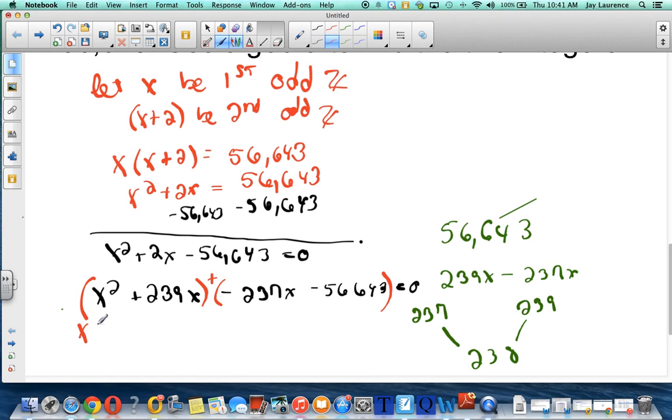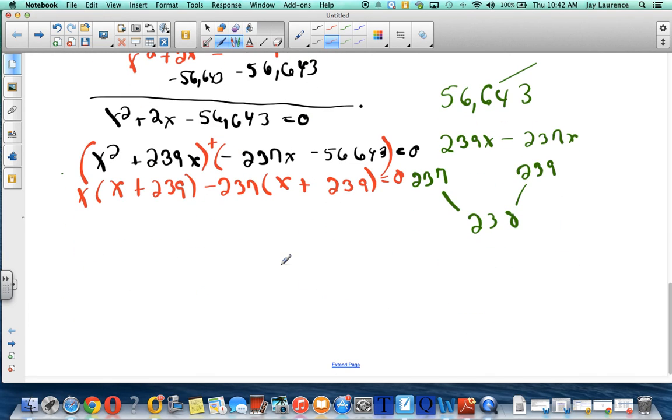So I'll pull out an x and have an x plus 239. And then I'll pull out a negative 237. And I'll get an x plus a 239. I'm just going to verify that on a calculator because that sure seems strange. 5,643 divided by 237. Yep, 239. It's too easy, ladies and gentlemen. But whenever I have a doubt, I can always go and check. All right, now Mr. Hannon would suggest let's GCF one more time. So I'm going to pull out an x plus 239. And when I do that, I'll be left with an x minus 239, and that'll equal 0.